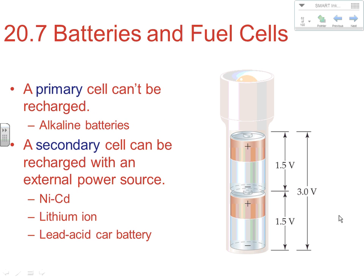Now, a primary cell is one that can't be recharged. An example would be alkaline batteries. So one type of battery or voltaic cell is called a primary cell. A secondary cell is a cell that can be recharged with an external power source. Examples are NiCad batteries, lithium batteries, and our car batteries, which are lead acid batteries.